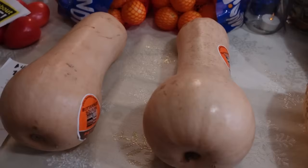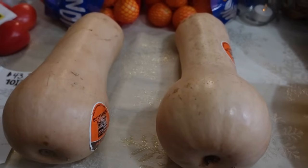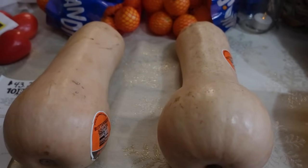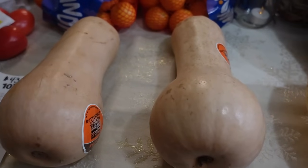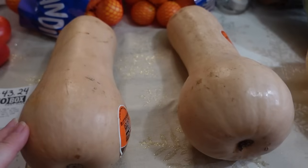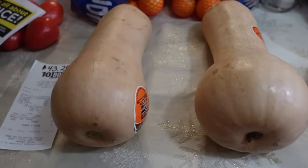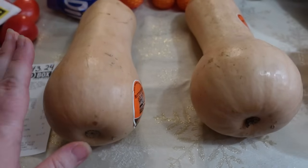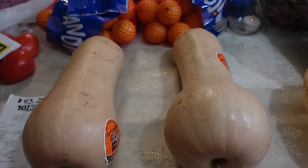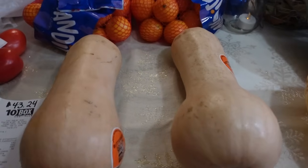And then the butternut squash, I got 2 of those, and that will be a side dish. We like it kind of like mashed potatoes, only we do mashed squash, and it can be sweetened with honey, cinnamon, and salt, and we think it's good. And some butter. We put some butter in there too. But this will be 2 separate suppers. I'll use 1 for a supper, and then I'll save the other one for another supper side dish.